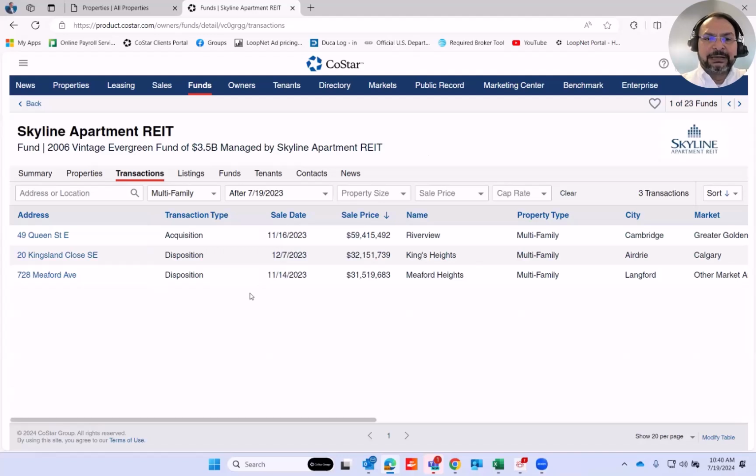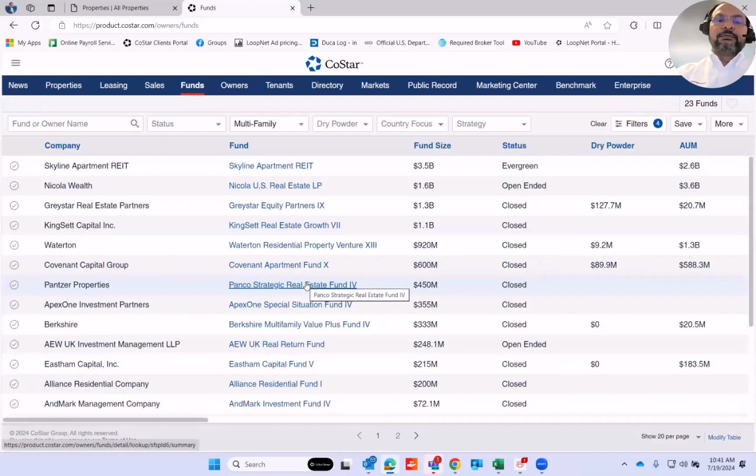So they have been selling multifamily lately, but nothing in here. Well, they have been selling one in Calgary, for my Canadian friend. So you can come in here and find the active funds that are disposing of property. Again, go back to the contact information, pull that contact information, get in touch with them. You have the script, and we can just go in from there.